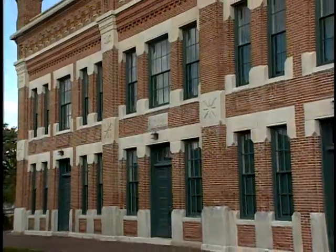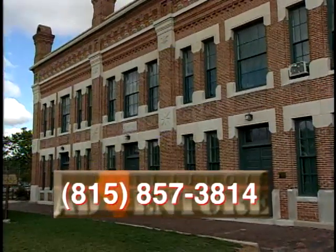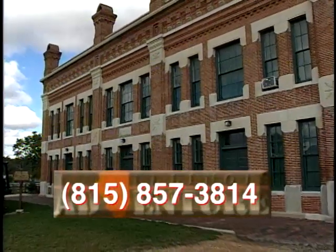Each year, Amboy holds a Depot Days Festival to help raise money to finance the continued restoration effort. And for information about the Amboy Depot Museum, call 815-857-3814.